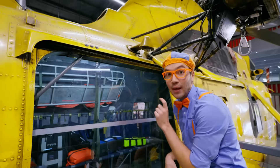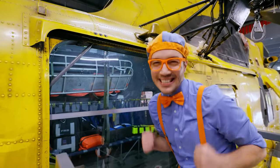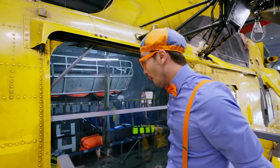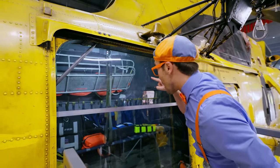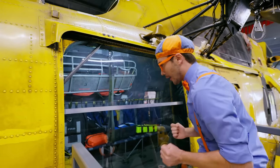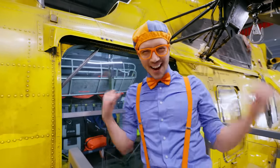Whoa. Once they were inside, there would be a doctor and maybe a snack. So they would be nice and safe. Wow. Look at it. There's beds and lots of seats and floaty devices. Whoa, helicopters are awesome.